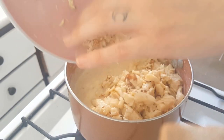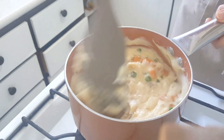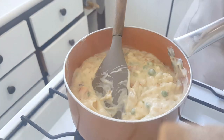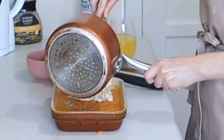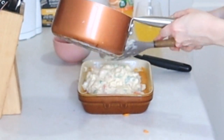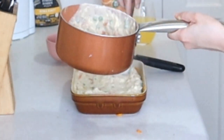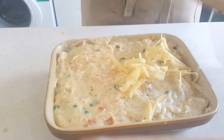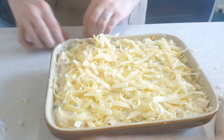Gonna add our fish back in, and our carrots and our peas, mix together. Salt and pepper. Put this on top. Whoa, yum. Ooh, hopefully I didn't add too much. Now we add cheese. You can add as much cheese as you want.